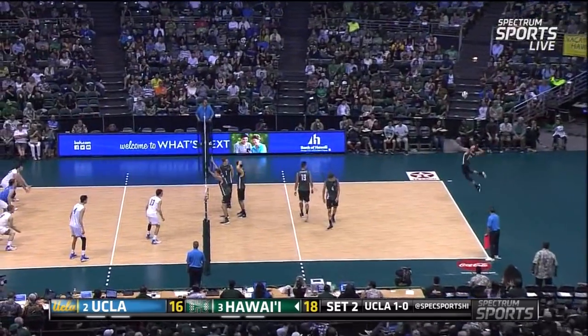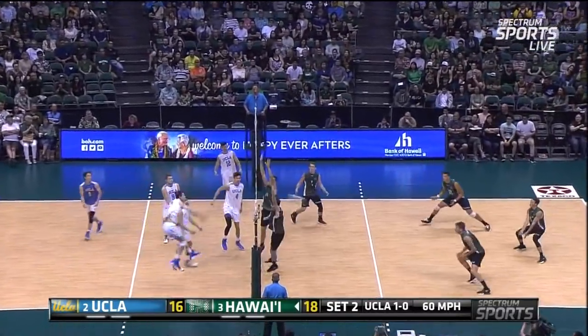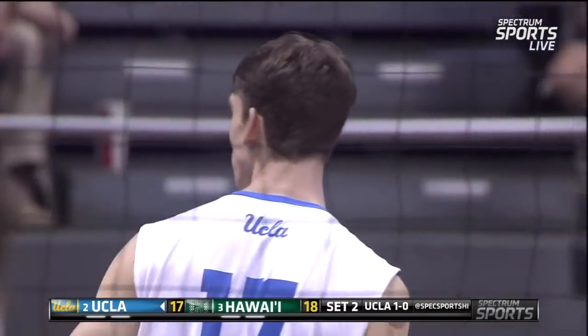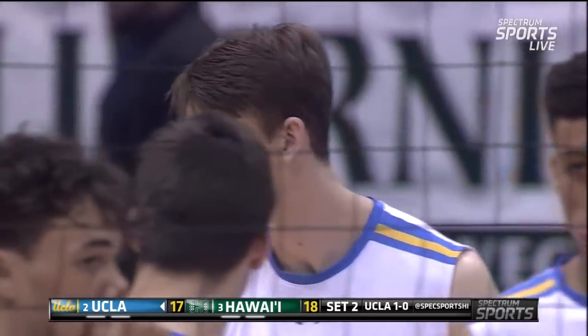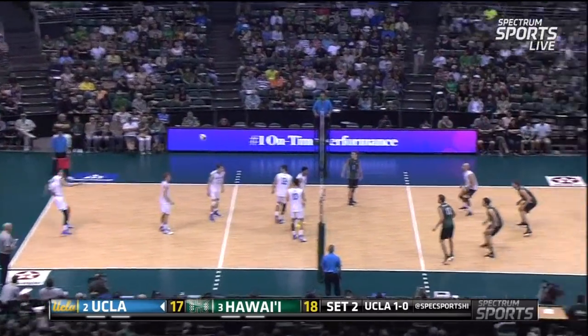Rosenmeyer. Colton Cowell, the Makawao boy out of the island of Maui, with the serve. Hessenauer. Oh, man. That was smashed. Hessenauer with five kills on 11 swings. He's hitting .364. Once again, Hessenauer getting a one-on-one situation. An advantage, a huge advantage to the attacker.